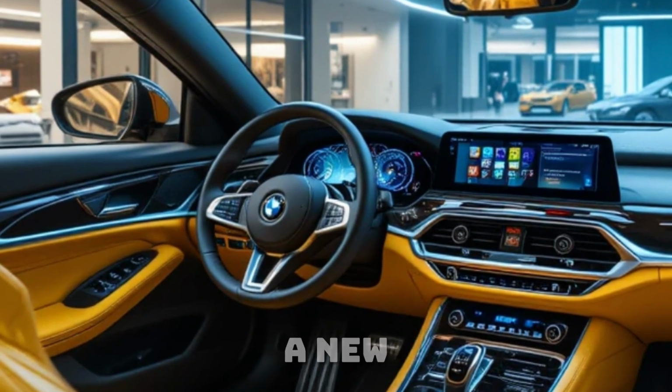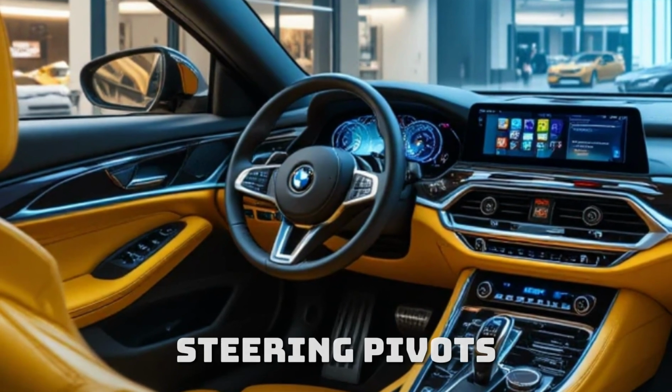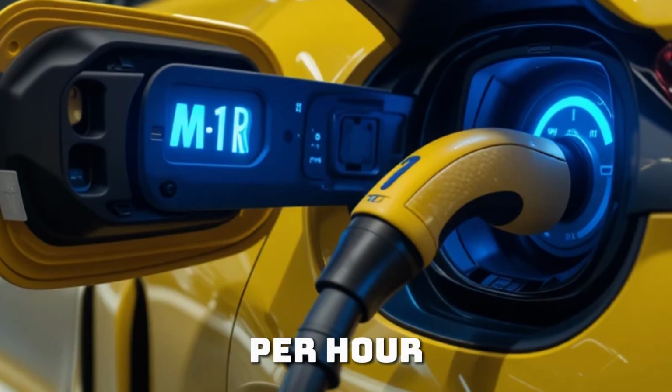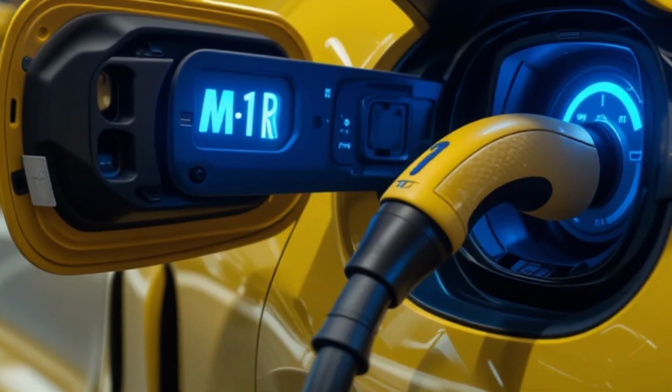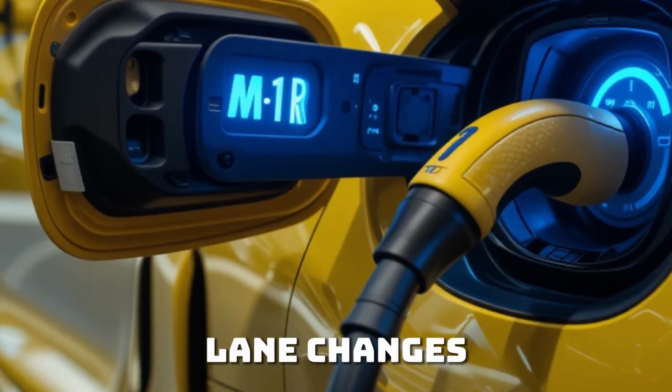Chassis and handling. The M9 rides on a new carbon-cored aluminum sandwich platform. Four-wheel steering pivots the rear wheels up to 5 degrees opposite the fronts below 60 miles per hour, shrinking the car's turning circle to that of a 3 Series. Above 60, they turn with the fronts for rock-stable lane changes.